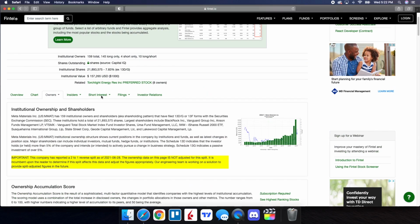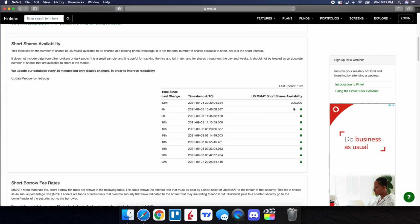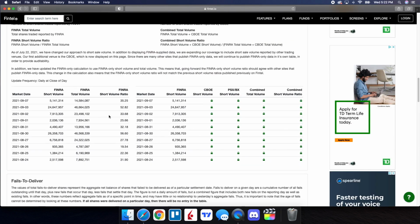Now, when we take a look at the short interest information, scrolling down on the page, short shares availability is at 300,000, updated 19 minutes ago, and the short borrow fee rate is at 3.40%. When we take a look at the history of the short volume ratio, we can see for the close of the second, it was at 33.68.